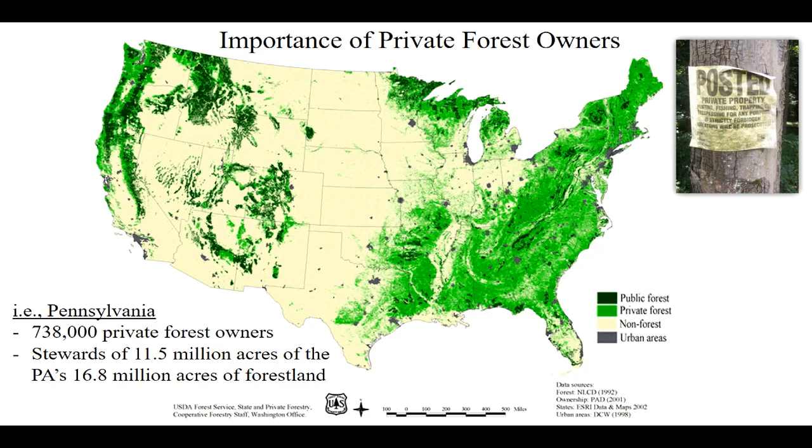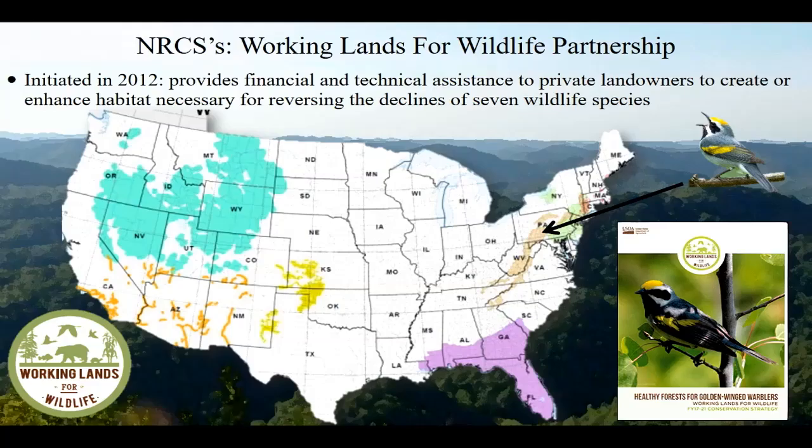And they play a really huge role in the conservation of not just forest birds, not just the golden-winged warbler, but a lot of things. And one thing that we should compare and contrast is that Pennsylvania alone has 738,000 private landowners that we must deal with. Probably not quite the demographic that one needs to work with in the East with large landowners. We're working with primarily quite small landowners relative to working lands for wildlife projects out here. So that is a challenge in and of itself.